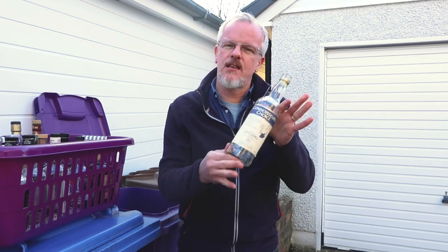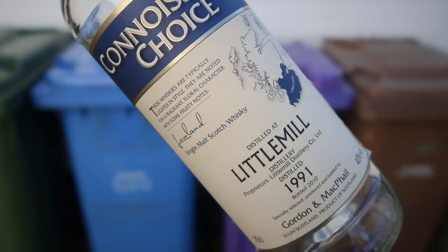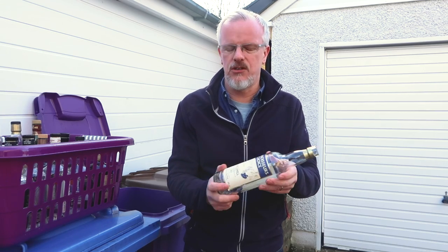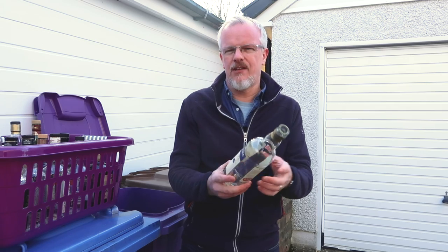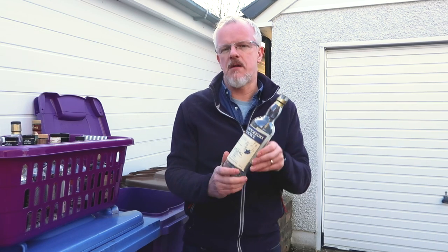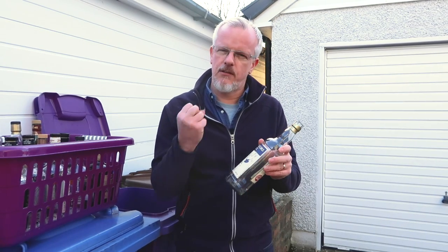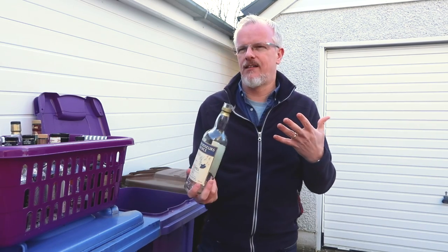This is a closed distillery. This is Littlemill, an independent bottling of a Littlemill from 2010. This is a 1991 Littlemill, some of the last whisky that they produced, actually. It closed in 1992. This was nice whisky, even very nice whisky. Maybe not what you would expect given its age. When this was bottled, it was already 19 years old, but I had this a long time. I opened this in 2010. It was a gift from my brother, and I only just finished the last drop of it a week or so ago, and it was still very bright and fresh after all that time, despite never being gassed. Now, of course, it would have changed over that time, but not so much that I felt I'd lost anything.